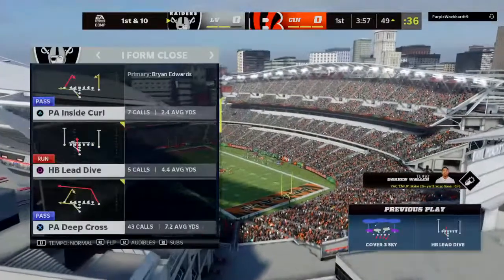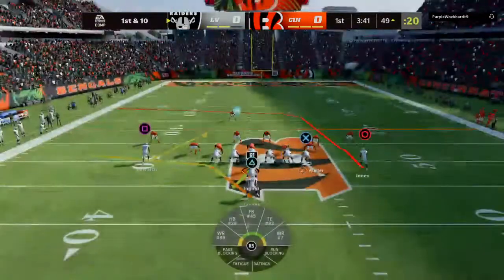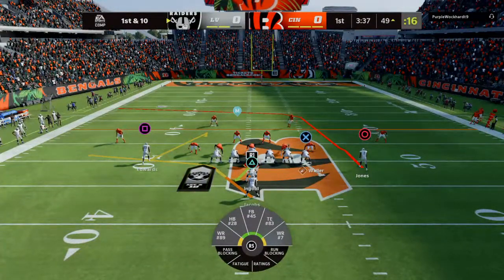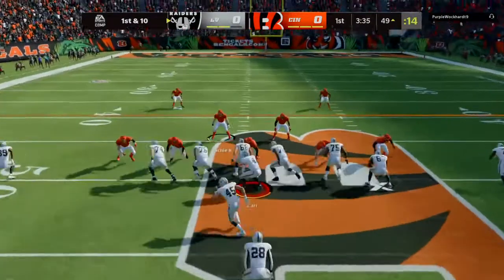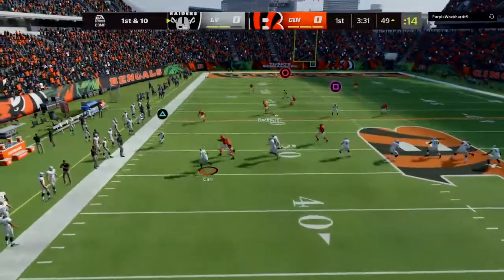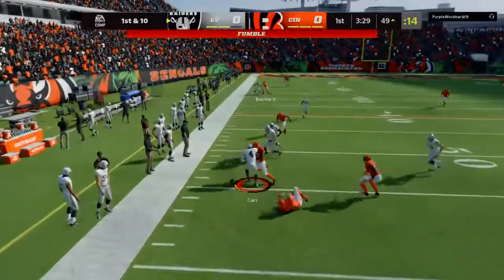Second and inches is oftentimes an invitation for an offense coordinator to take a big shot downfield because he feels like he can come back on 3rd down and pick up the 1st down. But sometimes you just don't want to break tendency. Stay with what you are, stay with who you know, and go get the 1st down. That's exactly what. And now the ball's out.